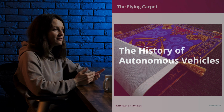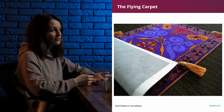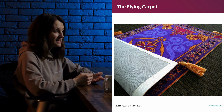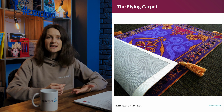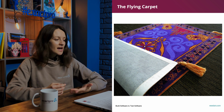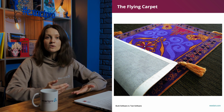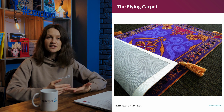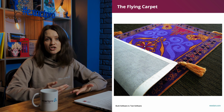I'm sure you all know the first autonomous vehicle ever devised. It appeared in a series of Middle Eastern folk tales entitled 1001 Nights, also known as Arabian Nights, and it was called the magic carpet or the flying carpet. The phenomenon later transpired into many other cultures. So this first prototype satisfied all the requirements of an autonomous vehicle. It was comfortable, it was safe, it got the story characters to their destination, and it required little or no human input in its functioning.